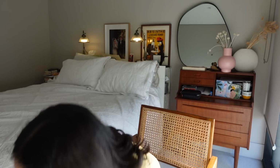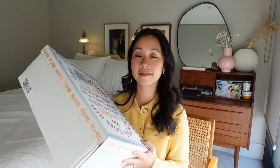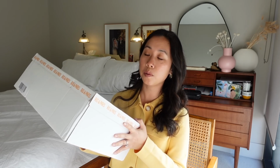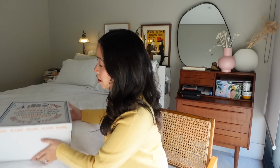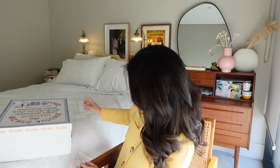I have the box here. This is the box, a standard Sezane box size, and I'm going to stick with my usual standard Sezane video format, and that is unbox the items and I'll try them on so that you can see how they look on my person. Okay, let's rip this bad boy open.